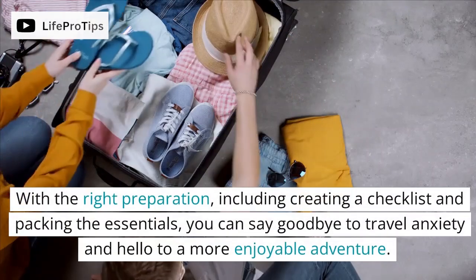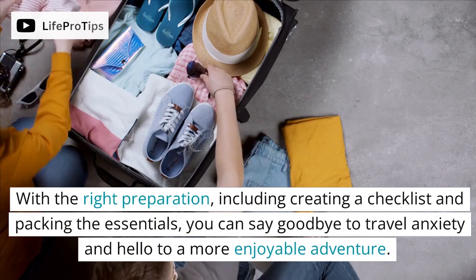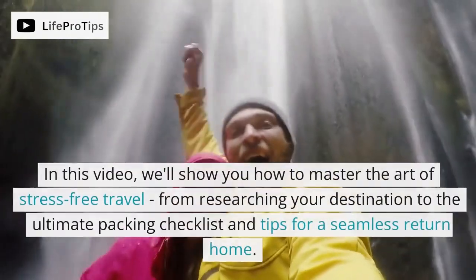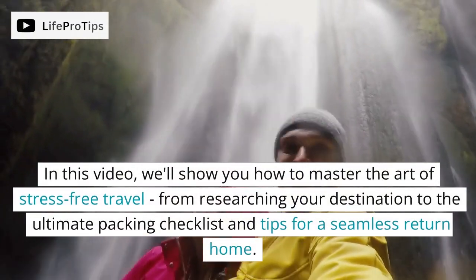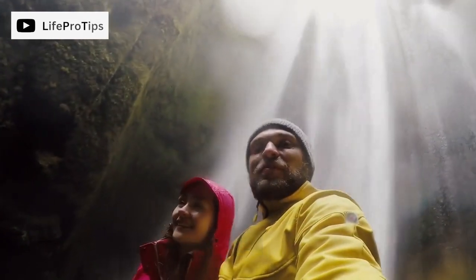With the right preparation, including creating a checklist and packing the essentials, you can say goodbye to travel anxiety and hello to a more enjoyable adventure. In this video, we'll show you how to master the art of stress-free travel, from researching your destination to the ultimate packing checklist and tips for a seamless return home.